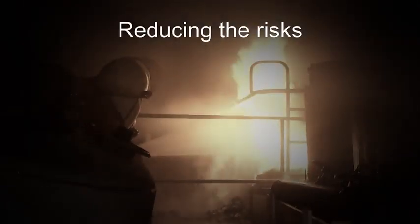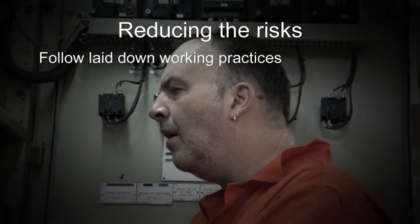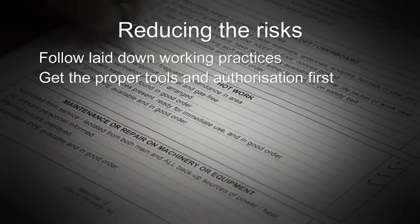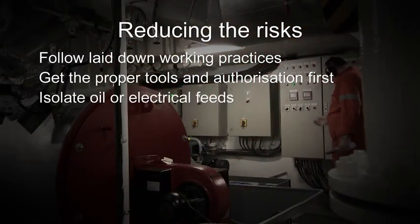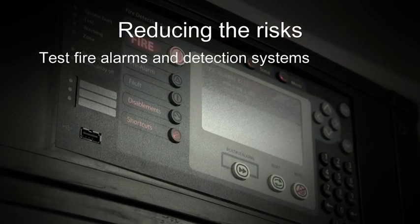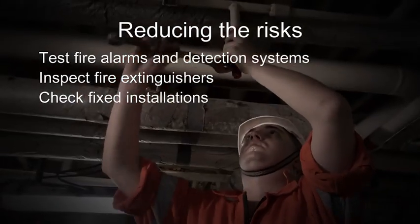Reduce the risk of a machinery space fire by following laid-down working practices, making sure you have the proper tools and authorization before starting any work, and isolating oil or electrical feeds if necessary. Test fire alarms and detection systems regularly. Inspect the fire extinguishers and check the fixed installation.